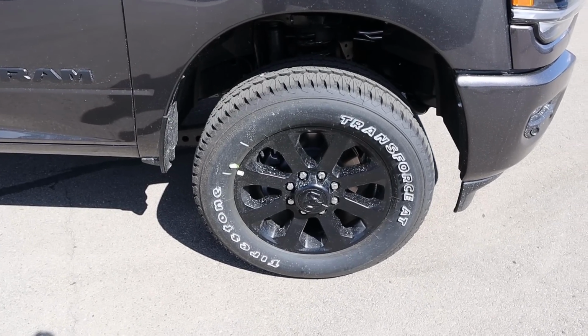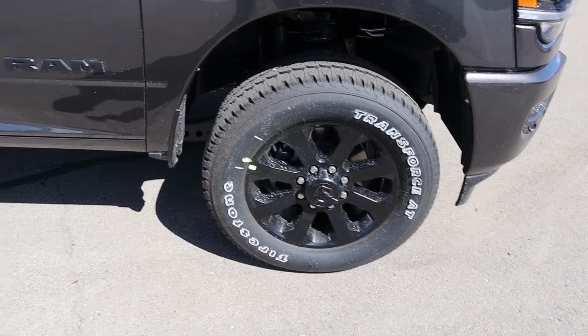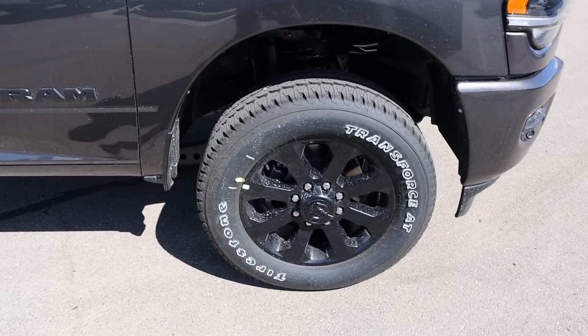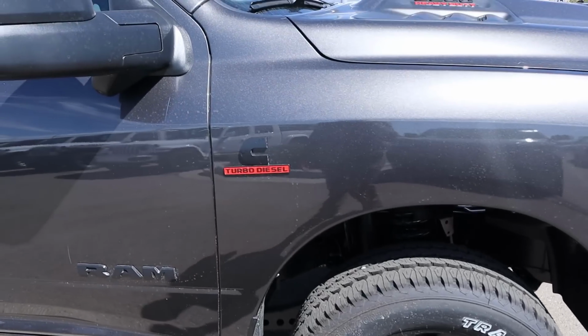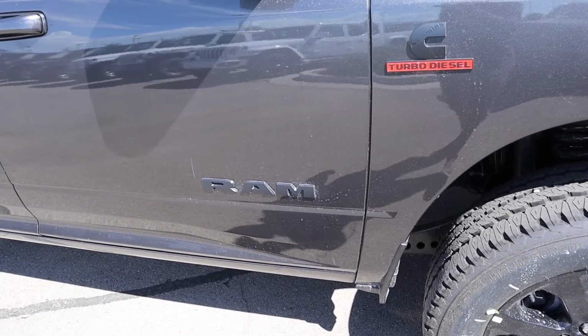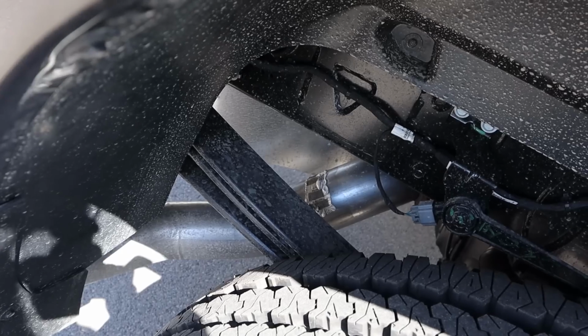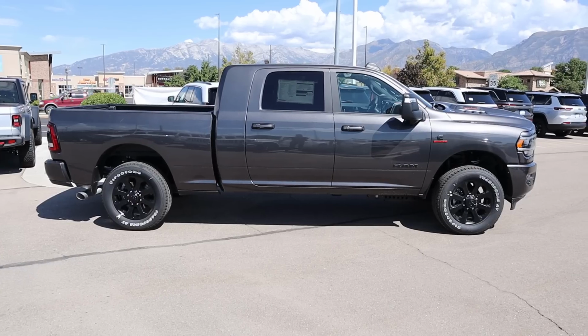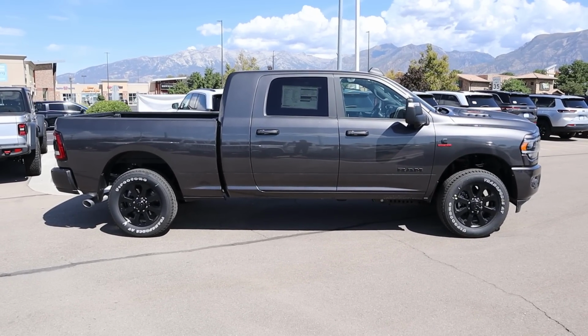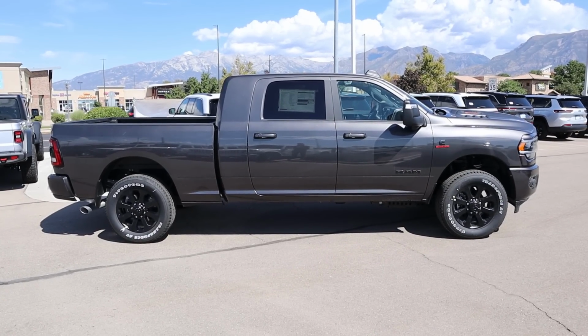Now, coming to the side here, our tire and wheel setup is 285/60/20 in the front and over in the rear. And you guys can see here the wheels are completely blacked out as part of this Night Edition package. And speaking of blacked out, look at the Cummins badge and the Ram logo down below as well. Since this is a 3500, you guys can see the leaf springs here in the rear. And with the side view, you can see the Mega Cab configuration. Then we have a 6'4" box there in the back.